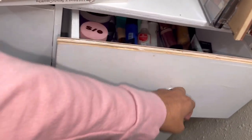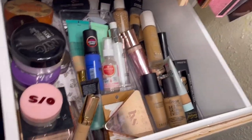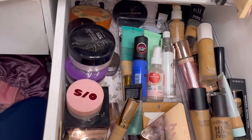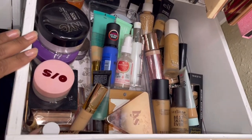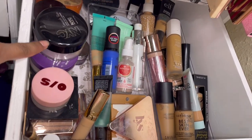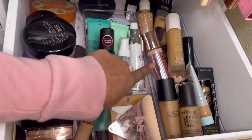Okay, so on this side of my drawer, my vanity, I do have more of my face stuff. I'm going to do this one with one hand because I don't think I'm going to do any swatches, because it's stuff for the face and that's going to take a while. But anyways, in my first drawer, I have my foundations, my powders, and my primers. On this side right here, as you can see, I have my foundations.